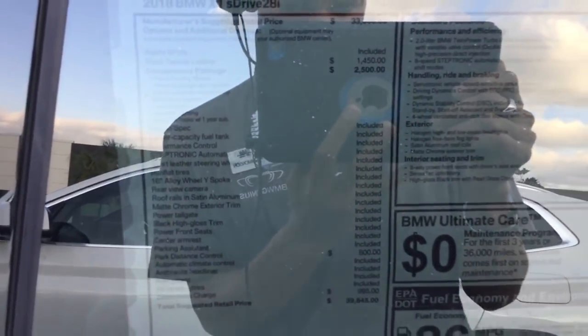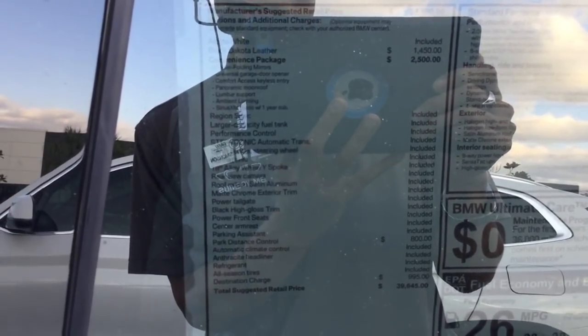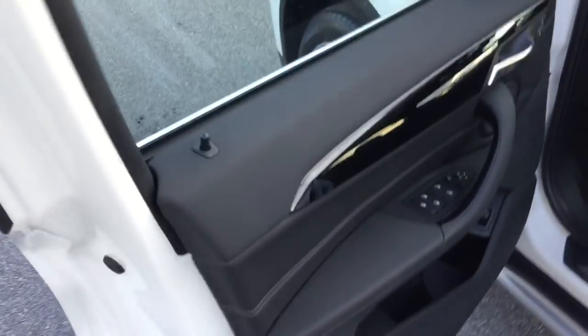I'm going to show you the label real quick. Sorry about the glare. Boy, that's really bad glare. I'm sorry about that. This has got the convenience package with power folding mirrors, universal garage door opener, comfort keyless entry, the panoramic moonroof, lumbar support, ambient lighting, and 1 year Sirius radio. You also have the parking sensors a la carte. I love BMW interiors. Gorgeous interiors.